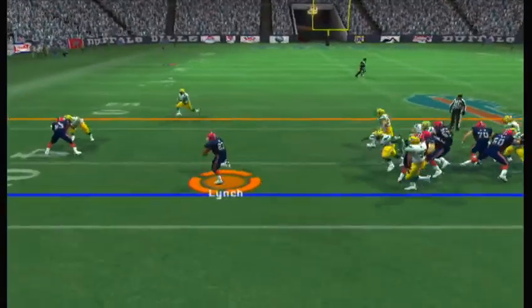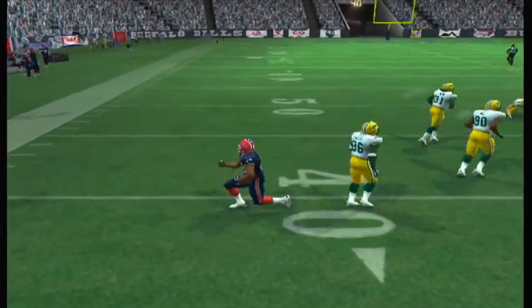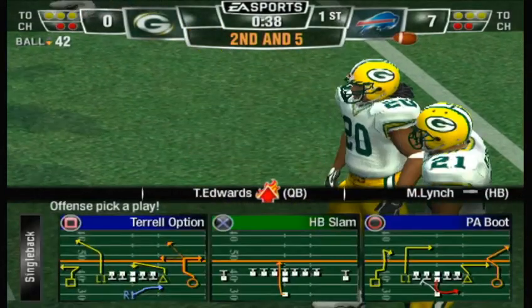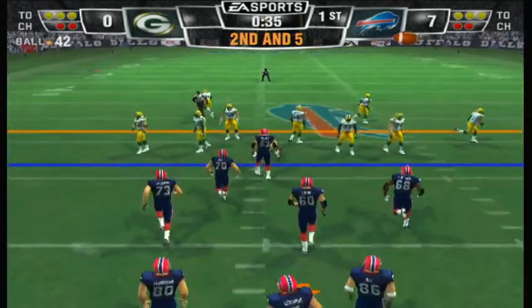On the ground with a tailback. So that's a gain of about 5. 5-yard gain on the play. Ball on the 42. Ball on the 42-yard line.